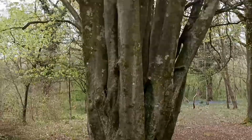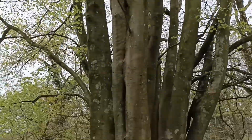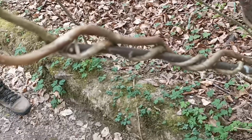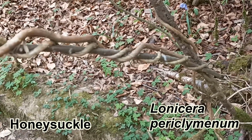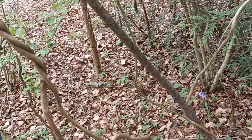Like many ancient woodlands, Crabwood has evidence of boundary marks in the form of trees situated at the end of man-made banks. These boundaries often match up to ancient maps. The evidence of how old these woods are is all around. This old stem wrapped around a tree branch belongs to Honeysuckle, or Lonicera periclymenum. The wrapping motion warps the branch and has been used to create unique twisted walking sticks.